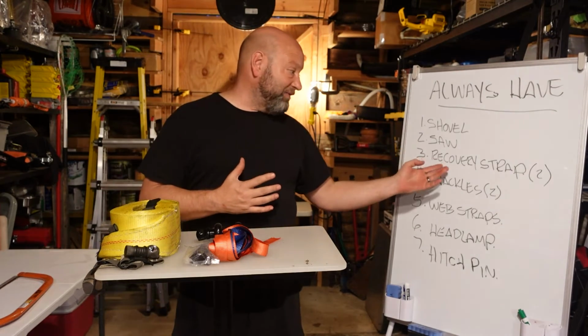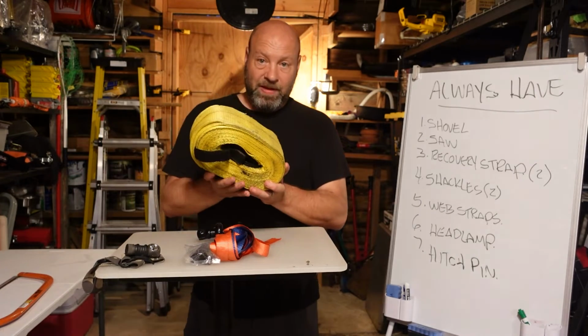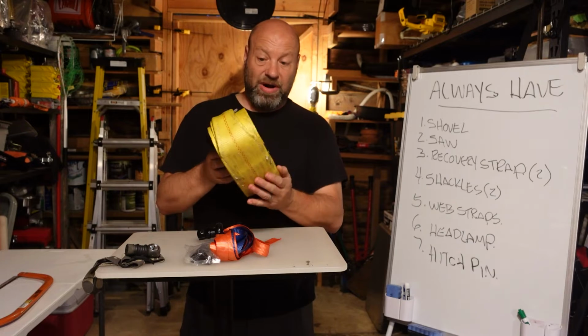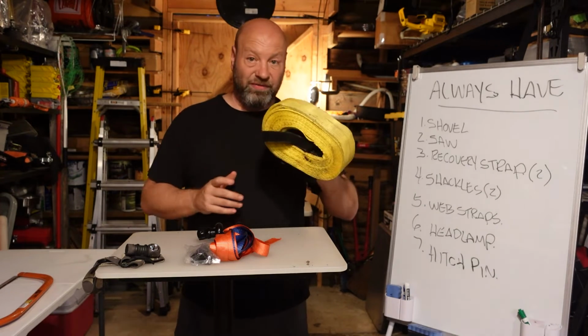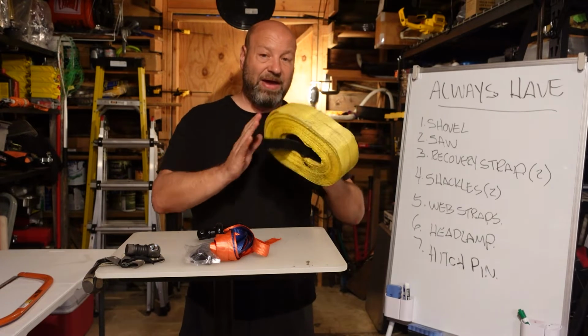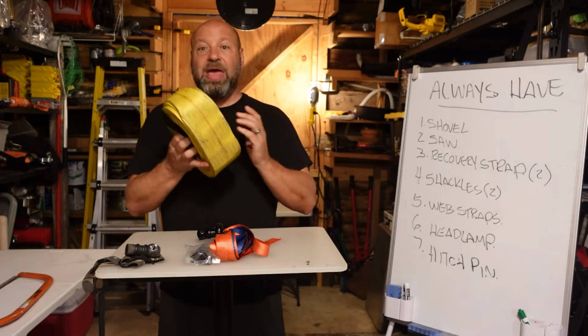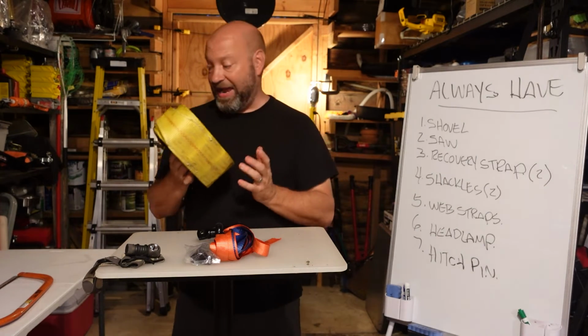Now you also want to have a recovery strap, at least 2 of them. This one here we have is a bigger one. Okay, but even the smaller ones, rated for whatever your vehicle is, are fine. I recommend a 20-foot and a 30-foot. You want 2 of them. But if you have somebody that can come and get you, or you can call them and come and get you, you want to have recovery straps that they can pull you out with. They do not take up a lot of space in there. They are simple and functional and very, very handy.